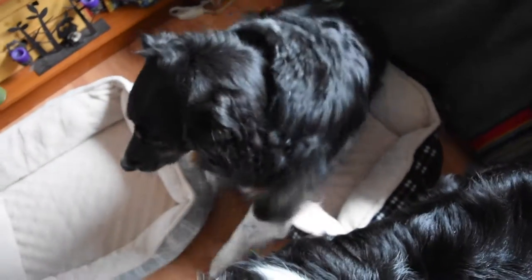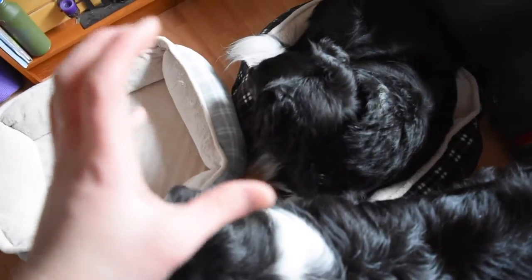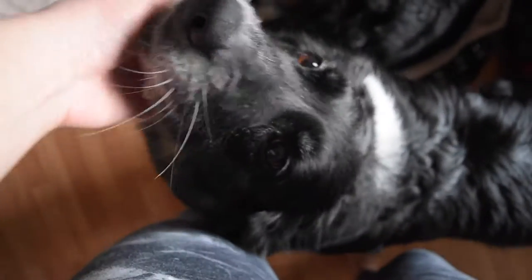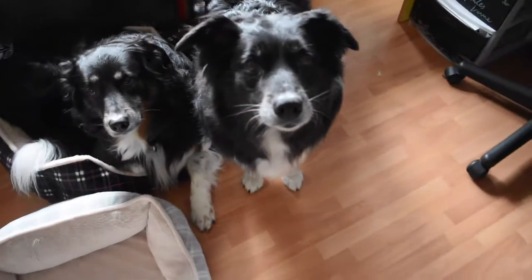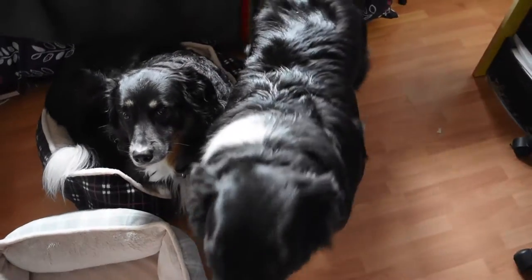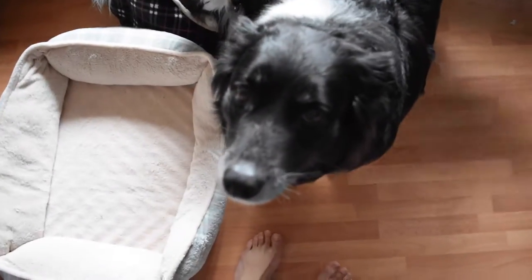Sometimes I'll find this guy underneath my bed. He can barely get out on his own when he does that, but he just loves denning and cuddling up somewhere. I sometimes find him among my pillows. They're super funny. Oh, my puppies, you're so good. The only unfortunate thing about having them in here is that their hair gets everywhere.